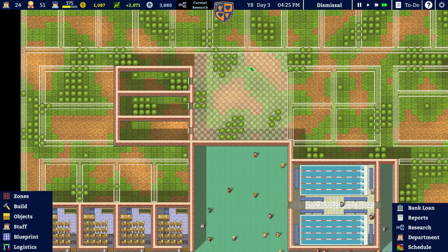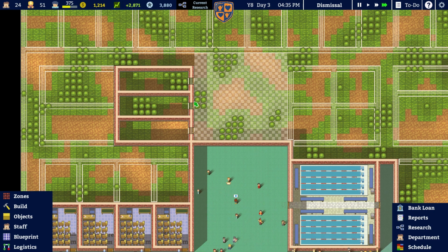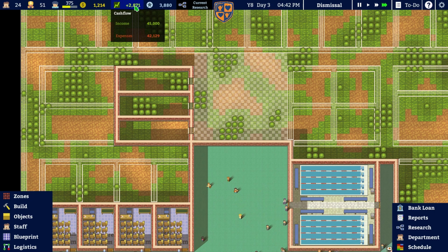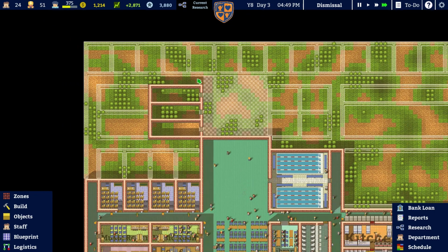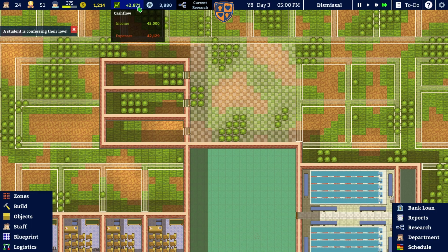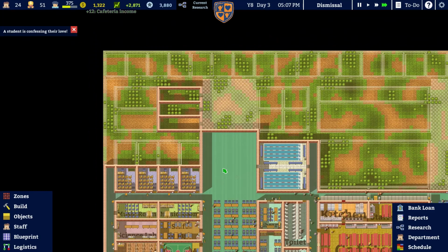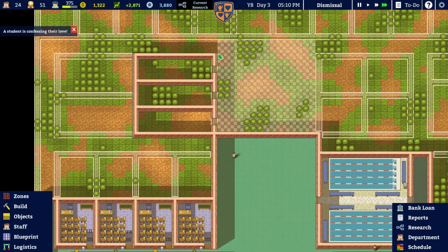So yeah, we need just a lot of money. We need just a great big cash injection. I don't know if 2,871 on the next day is going to make that much difference. But of course, this is coming down. For every student that drops out, we get less income, because the authority, the council or whatever, the state, is paying us to teach these kids. And if we're not teaching enough kids, they're not going to pay us. So that's a problem as well. I don't really know what else we can do apart from just keep on doing what we're doing.